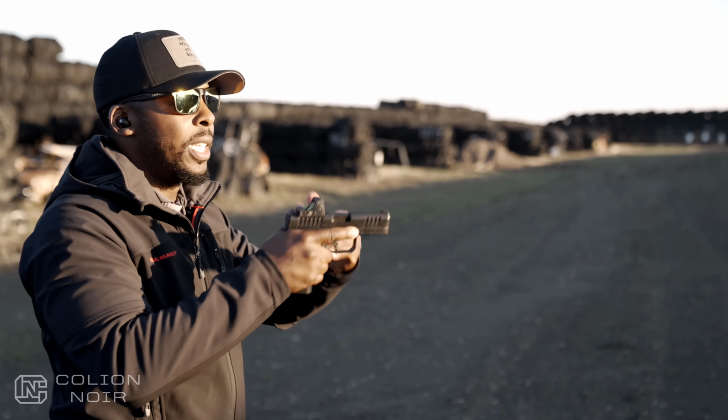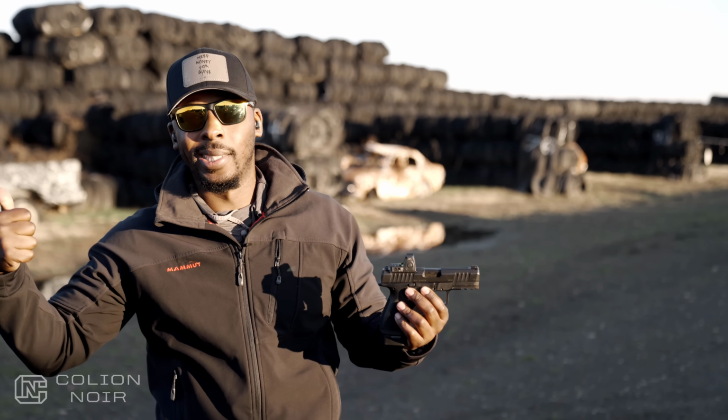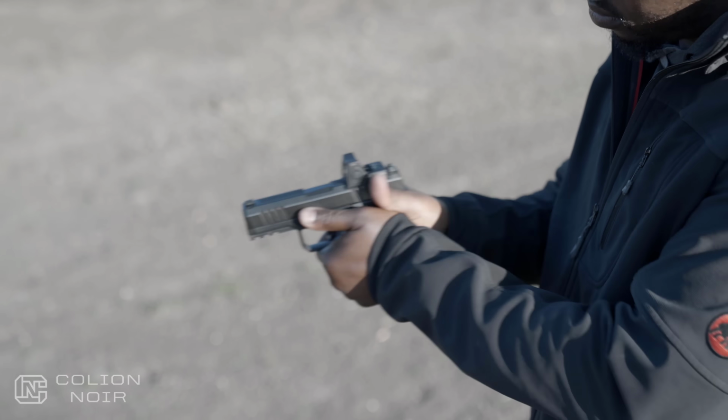Now, with guns in this price point, you're usually giving up something. There's some takeaway. Either the gun is ugly or the ergonomics feel terrible. So we already established this gun is not ugly. At least I don't think it's ugly. Peter doesn't think it's ugly, and that's really all that matters.